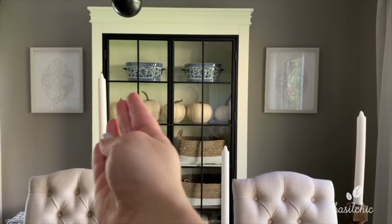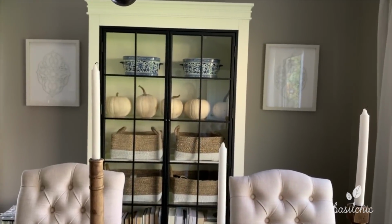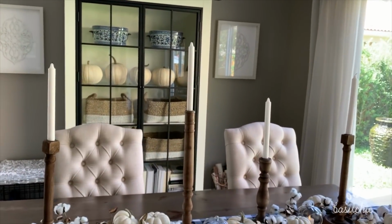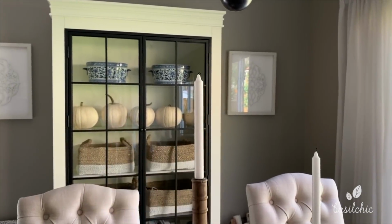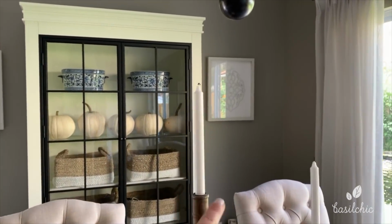But you can also see I still incorporated the blue and white because I wanted that to still be a part of everything. And honestly, guys, I might be changing this up more. I'm still changing things up. So I'm thinking about replacing these two pumpkins right here with the orange ones on the stairs and putting these ones on the stairs. So it'll be like every other one, you know what I mean?